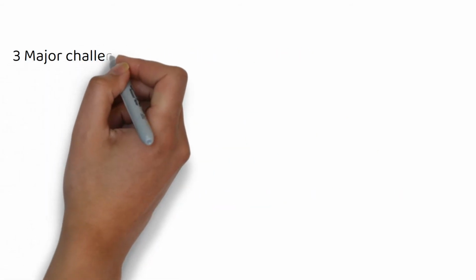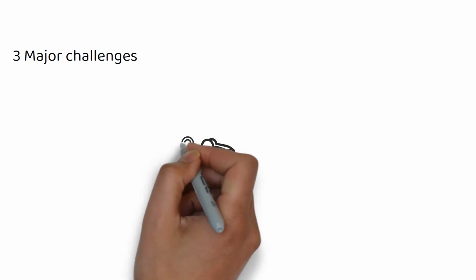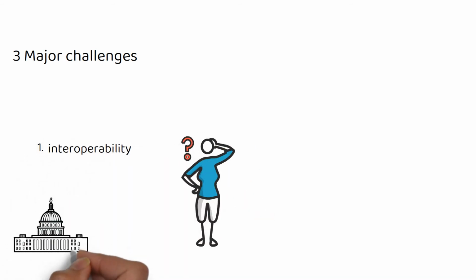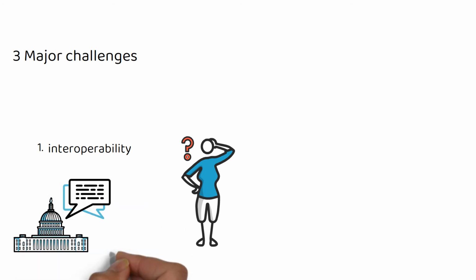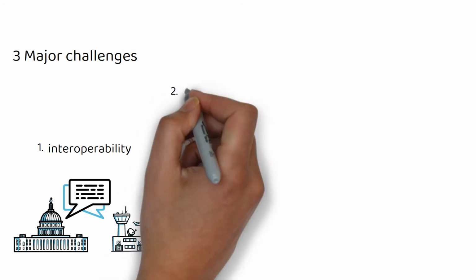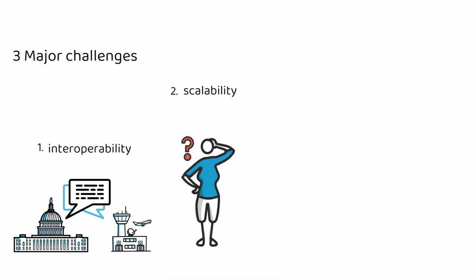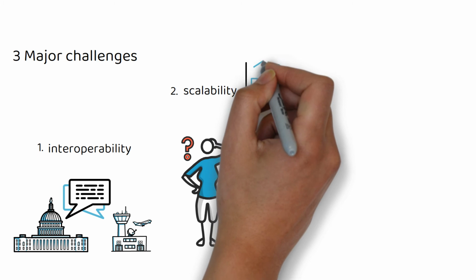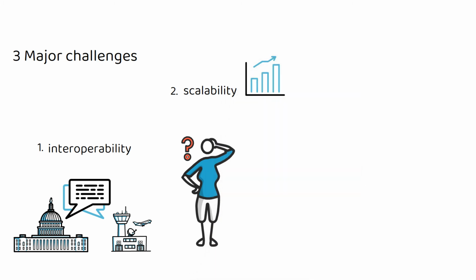There are 3 major challenges with the use of biometrics. 1, interoperability, so that the different parties, such as the government, the airlines, and airports, can use the system cross-border, and different suppliers can contribute to its functionalities and upgrades. 2, scalability is another important factor to consider, as the elements stored in the biometric template might increase in number and functionality as the technology evolves.